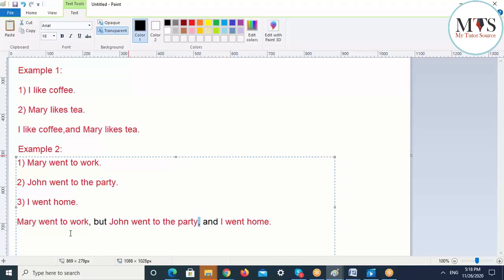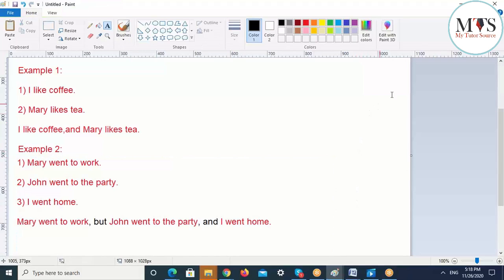So Mary went to work is an independent clause because it can stand on its own. It isn't dependent on any other part of the sentence. But John went to the party. It doesn't make sense on its own, right? So John went to the party does. We're making use of but to combine this independent clause, which is John went to the party, with Mary went to work, which is the first independent clause.